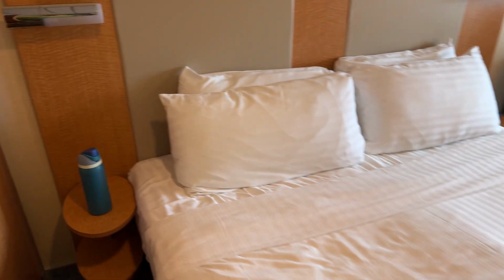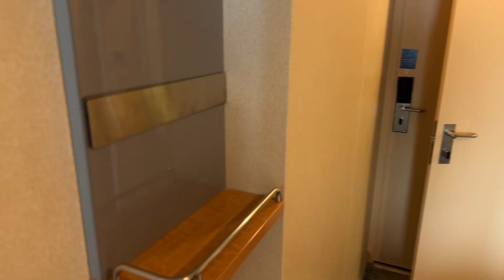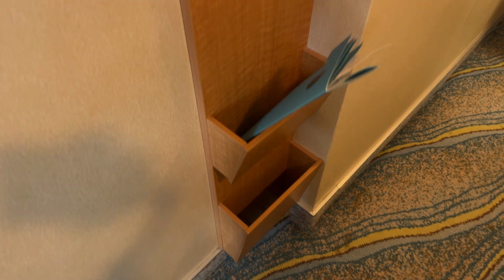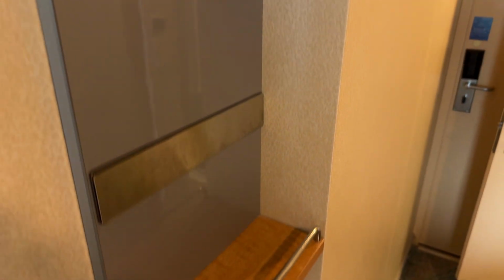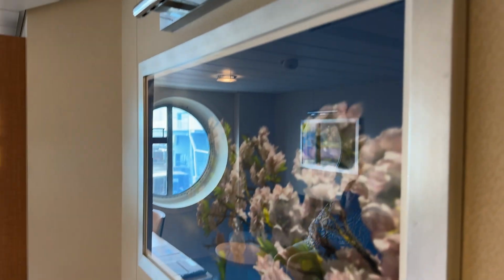There are 2 nightstands, one on each side. There are some small shelves here near the entrance. I think when the ship was launched in 2009, they were probably for magazines. Now you can use them for whatever you want. There's also 2 hangers. Yeah, the nice picture of some flowers.